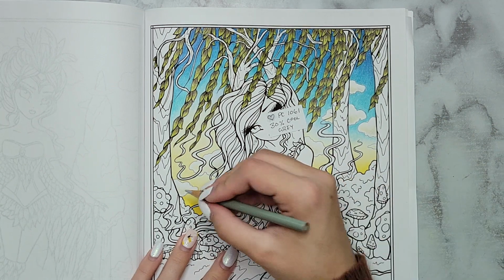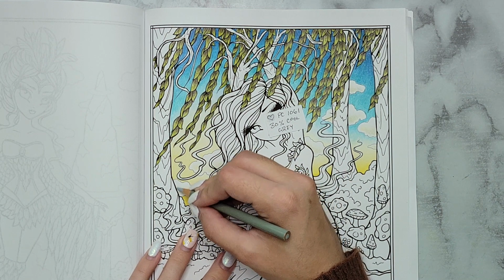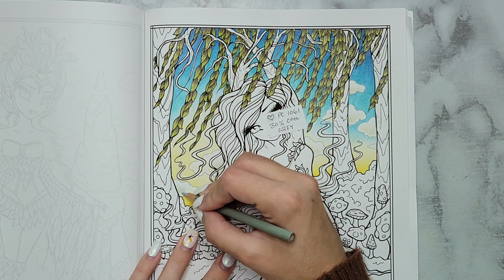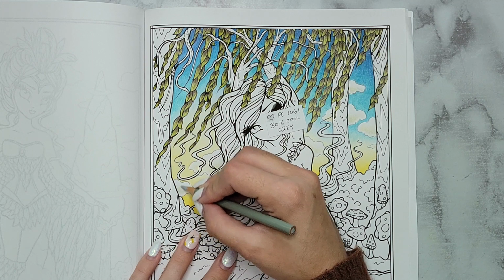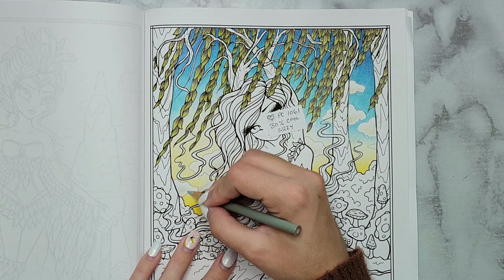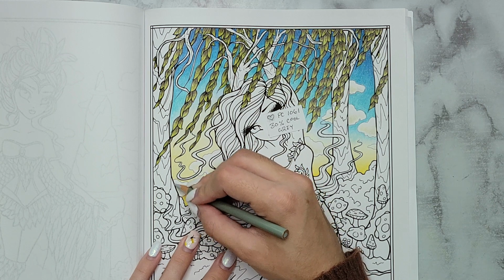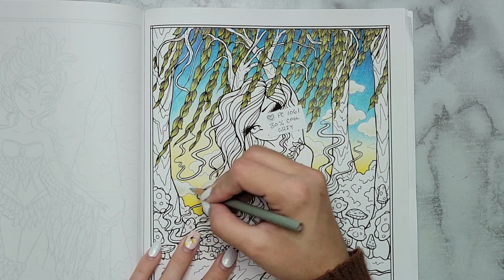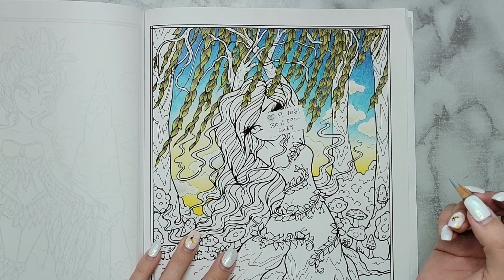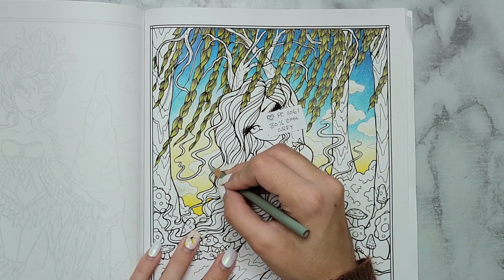Okay, I like this, but I want to go a little bit darker, I think. So instead of going with a darker color, I'm just going to build up the layers here because I like this color. I don't want to go any tone darker than this color, but I want a darker version of this tone, if that makes sense. So maybe kind of darken up the gray coming out from behind the tree. And then it still kind of fades into that yellow, which is really pretty.